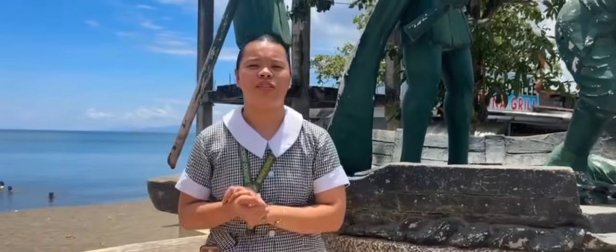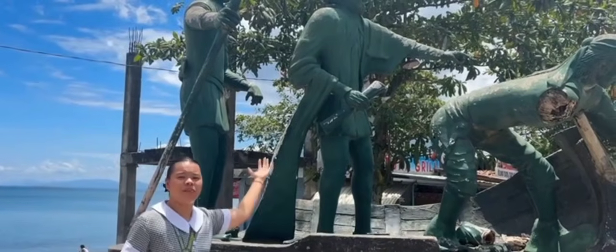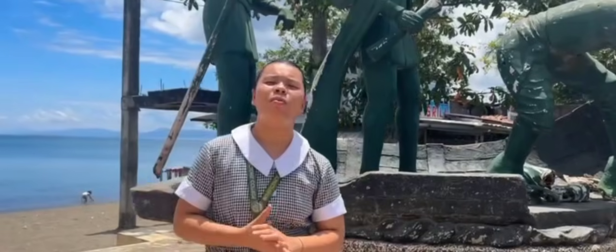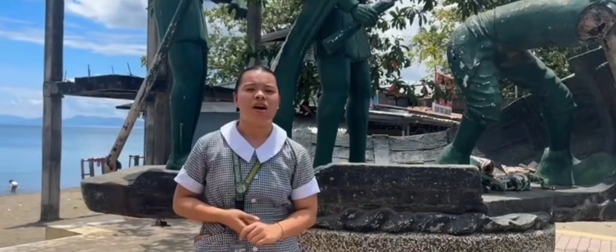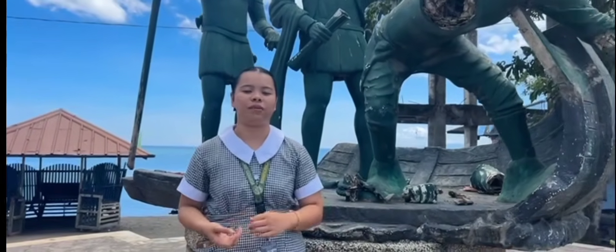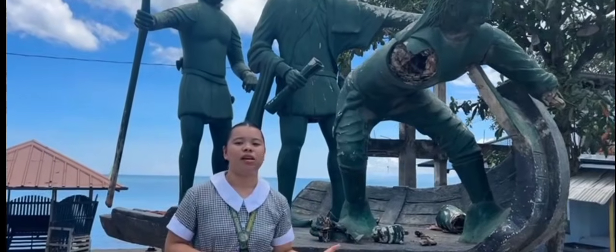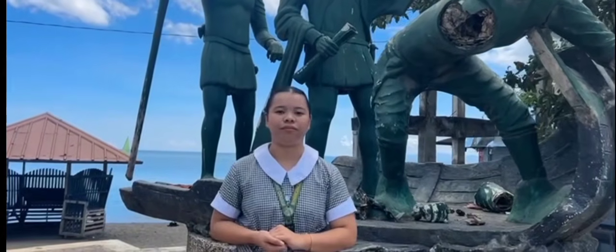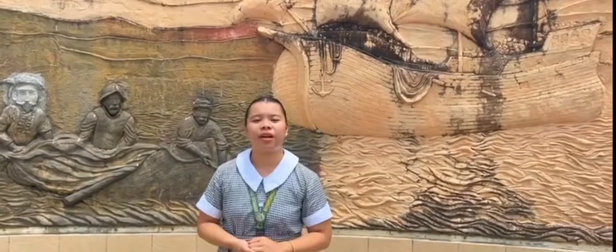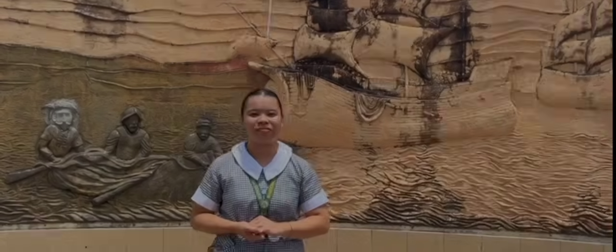There are a few things to see at Magellan's anchorage. First is the statue of Ferdinand Magellan himself. This was erected in 1921 to commemorate the 400th anniversary of his arrival in the Philippines. And there is a replica of the Spanish galleon that he arrived on. This was built in 1992 and is moored at the anchorage. Third, there are several plaques and markers that tell the story of Magellan's arrival and its significance in Philippine history.